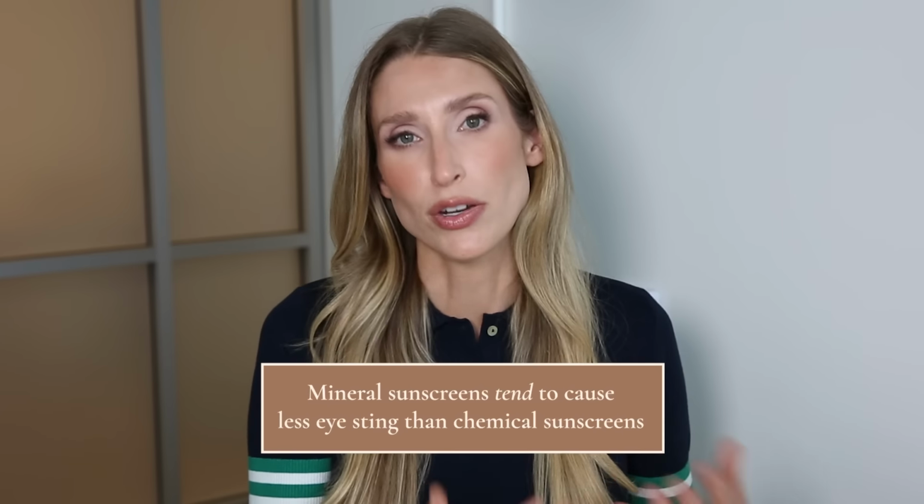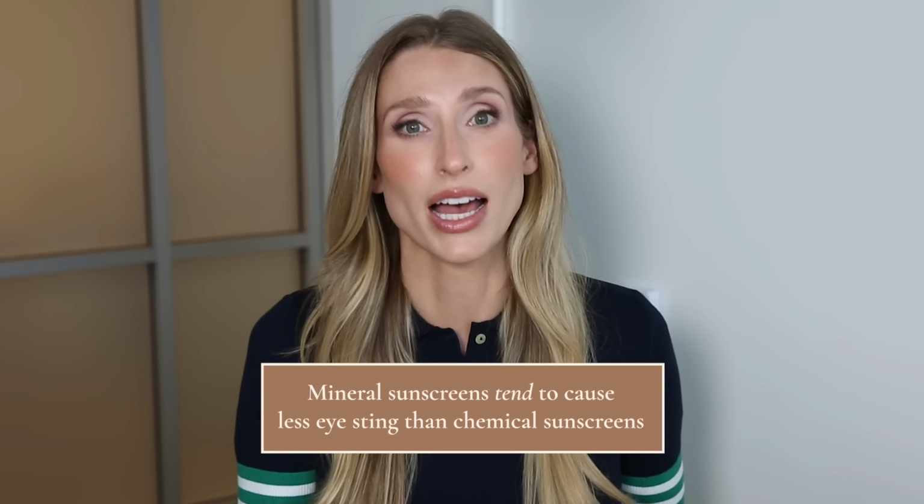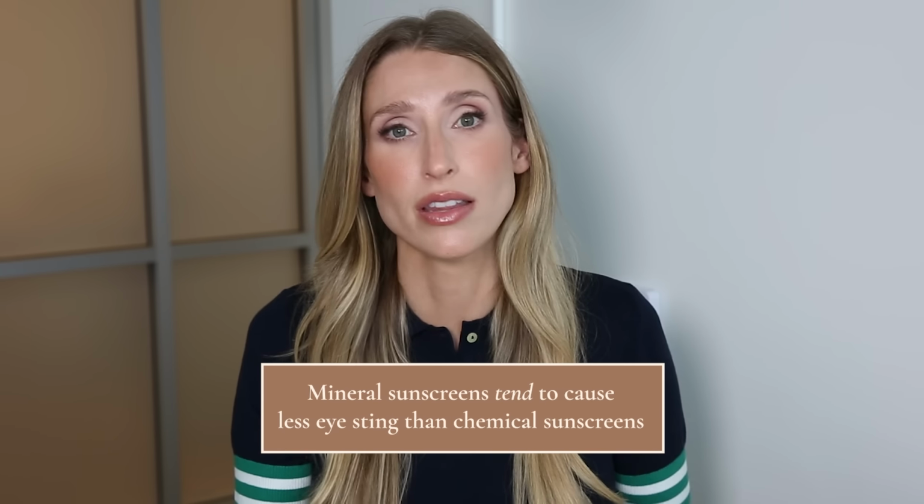Now, of course, if we are going to be putting sunscreen around our eyes, one of our main considerations is going to be whether or not that sunscreen is going to cause our eyes to sting. And we need to be picking sunscreens that don't cause eye sting. I don't love making blanket statements about skincare products, but I do find that mineral sunscreens tend to cause less eye sting in me and in my patients than chemical sunscreen.